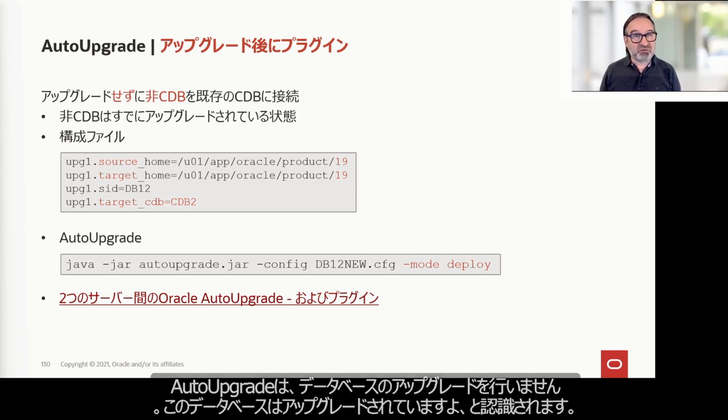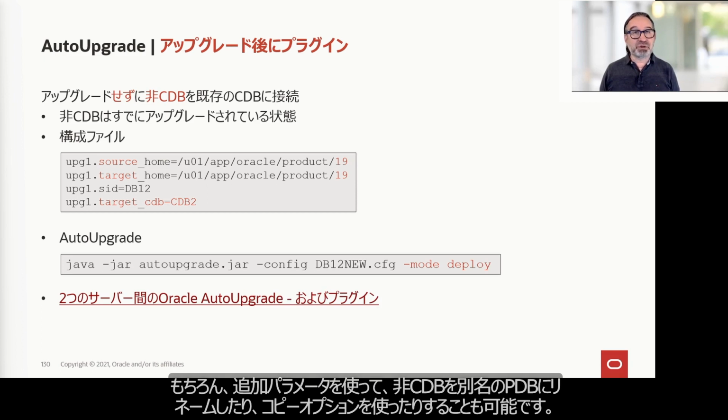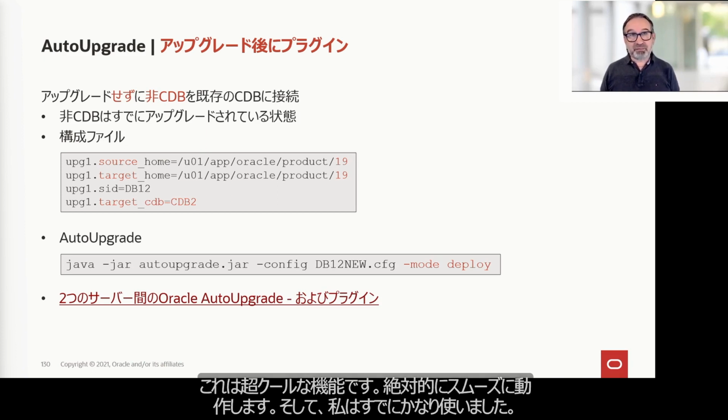And AutoUpgrade won't do a database upgrade. It will recognize, hey, this database is upgraded. Yeah, but it should be plugged in. And of course, you can use also the additional parameters to rename your non-CDB to a different name, PDB, or you can use copy option, whatever. This is a super cool feature, works absolutely smoothly, and I used it quite a bit already.